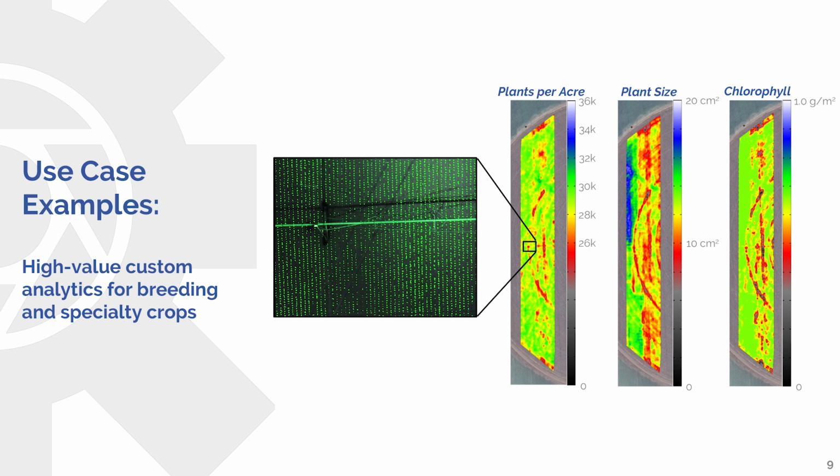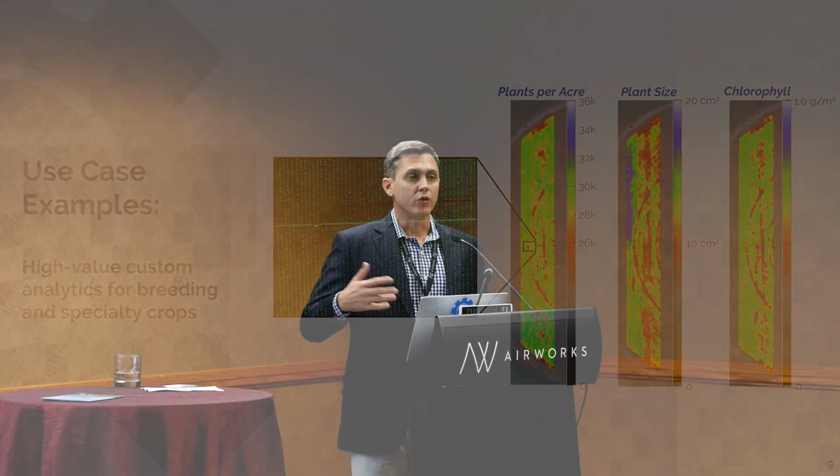Then you can look at plant size. So this is substantially different information, where in terms of the population map on the left, it's relatively uniform. There's some features in there. But when you look at plant size, there's actually a lot of correlation with the planting direction. So it's another level of information that you're not getting by just looking at population. And then once you've segregated all those plants out, you can actually go and start doing things like looking at the chlorophyll index.